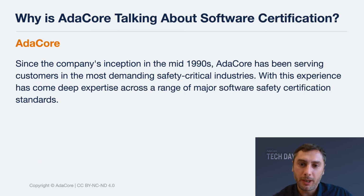Why is AdaCore talking about software certification? Again, a bit of context. AdaCore started 25 years ago with the Ada compiler. Since the beginning, it has been providing development tools to customers in the most demanding safety-critical industries. Ada has always had a strong presence in aerospace and defense, and a number of AdaCore's major customers develop software that needs to meet certification standards in this domain. AdaCore has acquired a deep familiarity with how software is certified at the highest level of criticality. We have subsequently leveraged this expertise in other safety critical domains and for other languages like C or C++.